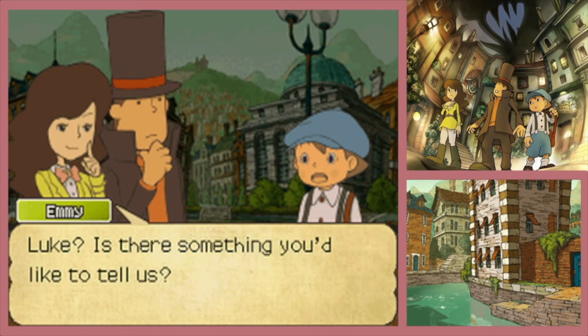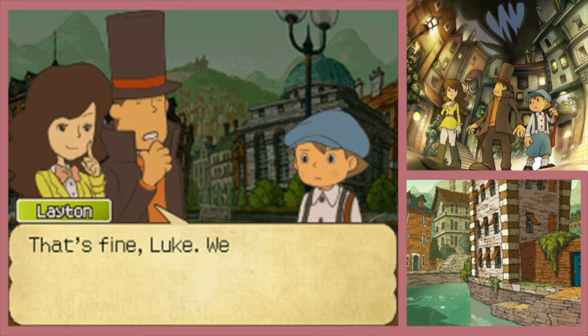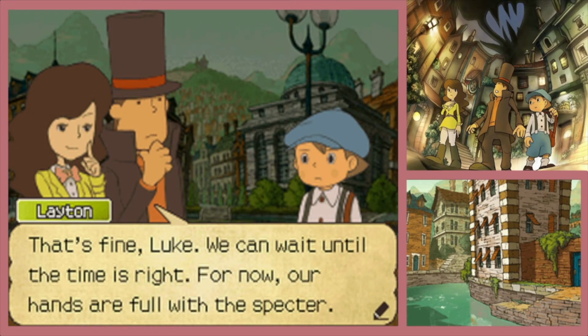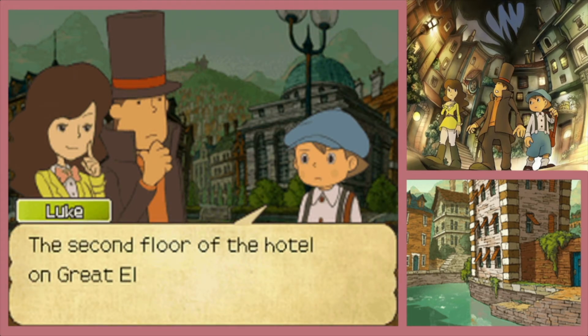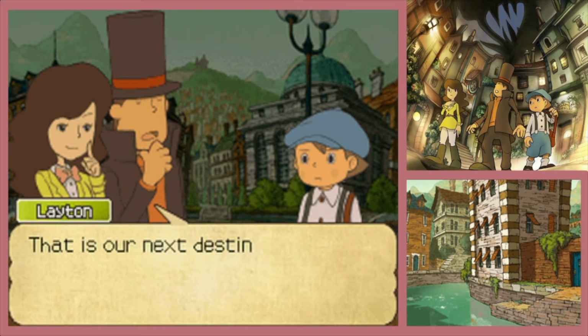Luke, is there something you'd like to tell us? You could trust us. I can't. Not now. That's fine, Luke. We can wait until the time is right. But now, our hands are full with the Specter. We need to find a place where we can safely observe the Specter. The second floor of the Hotel of Great Ally looks down onto the street. That is our next destination, then.